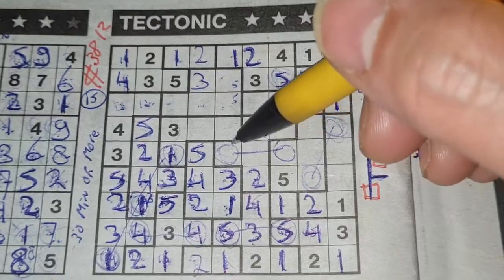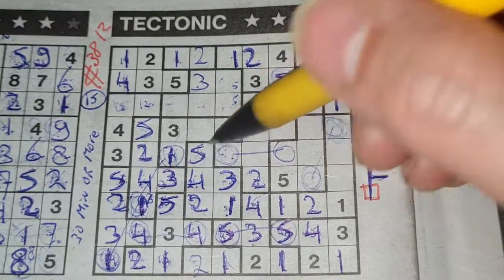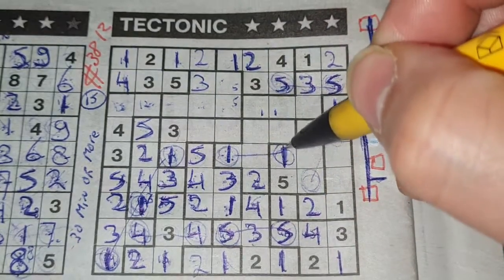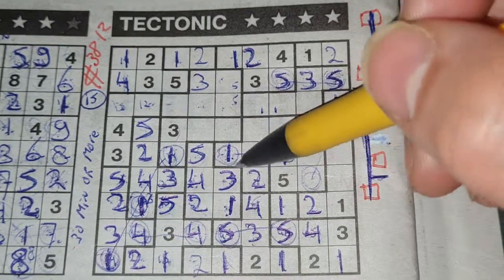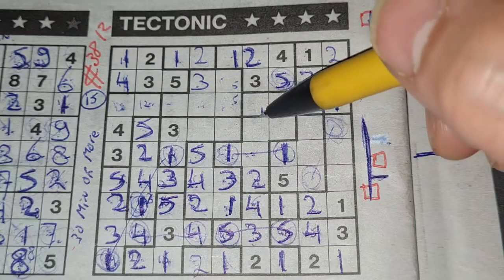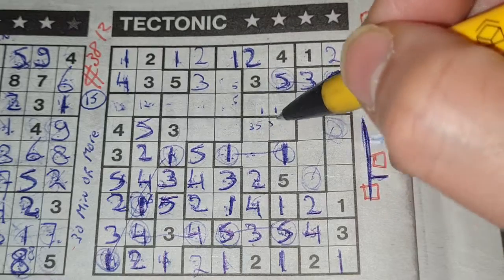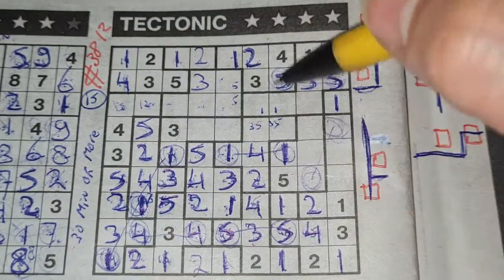Alright, I think this box should be a 1, because it can't be 2, can't be 3, can't be 4, can't be 5. Yes, definitely a 1. And this box is connected with that box. Should be also a 1. Okay, this box can be a 3. This box can be a 5. So the 3 and the 5 go in those two boxes as a pair. One box left in this area for number 4.